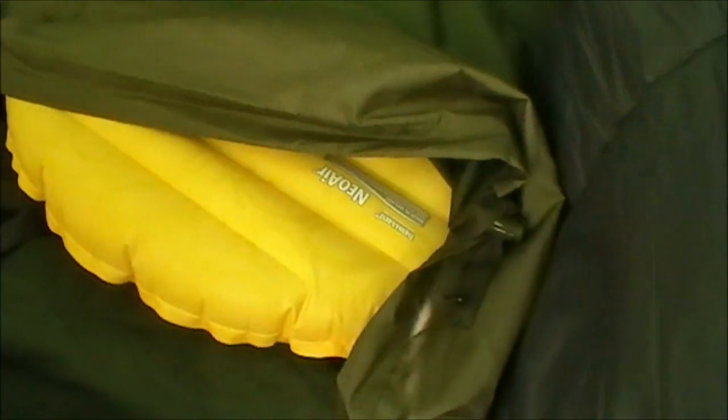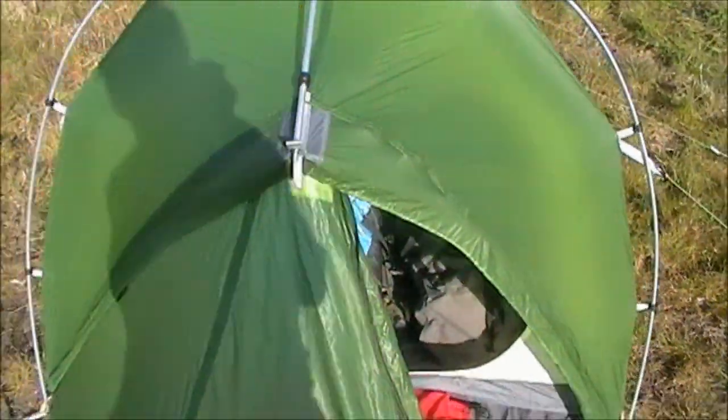And inside I've put my Thermarest NeoAir, which is really comfy. And then underneath you've got a sort of shiny metallic material, which is also waterproof. So that protects the Thermarest from getting punctured, and it gives me extra insulation. So that's my sleeping arrangements. So I've done all that.